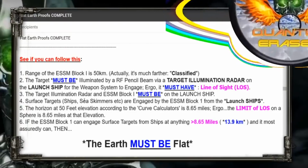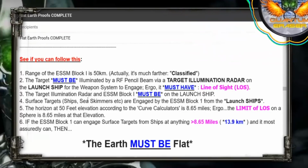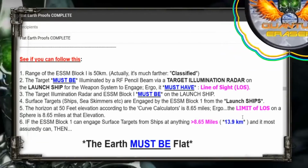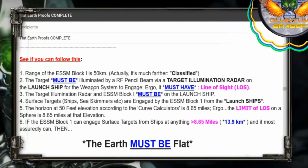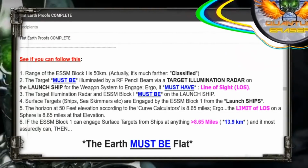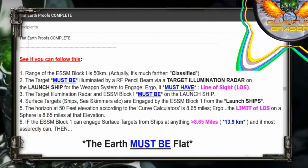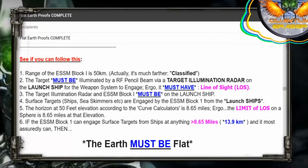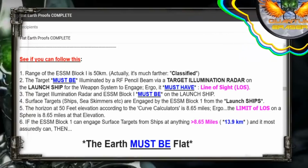Number 5, the horizon at 50 feet elevation, according to the curve calculators, is 8.65 miles. That's a geometric horizon, by the way. Ergo, the limit of line of sight on a sphere is 8.65 miles at that elevation. Number 6, if the ESSM Block 1 can engage surface targets from ships at anything greater than 8.65 miles, that's 13.9 kilometers, and it most assuredly can, then the Earth must be flat.